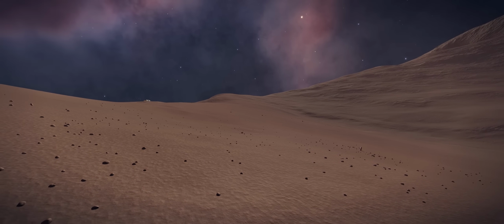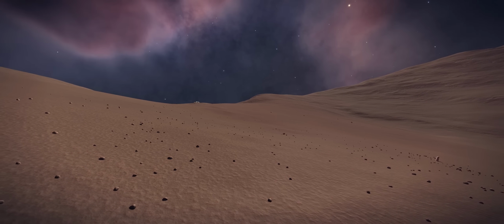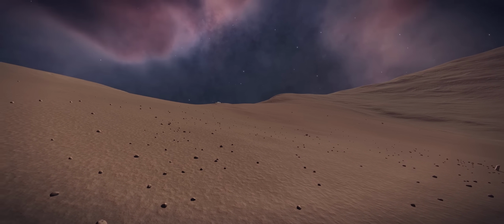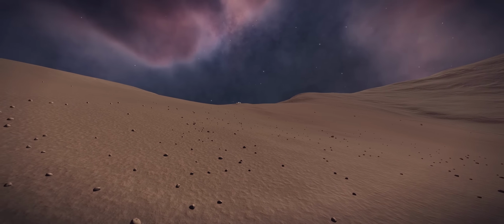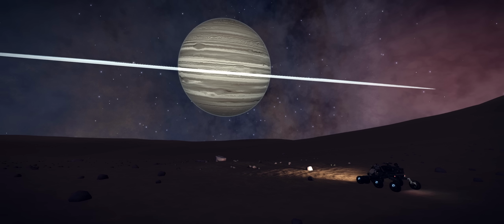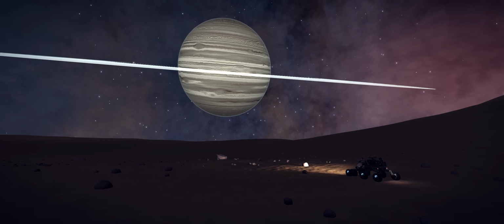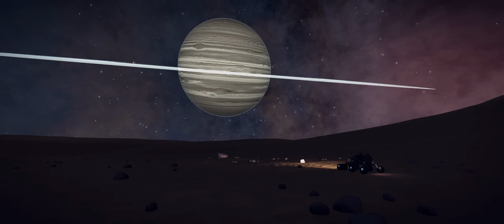Surrounded by this beautiful nebula, this surely was a standout location. Now, something I often do in VR is use the external camera, place it at about head height outside the SRV, and then just stand there on the surface of the planet admiring the alien sky. And that experience is only enhanced when the night sky is dramatically different to the day sky, as we can see here in this example.